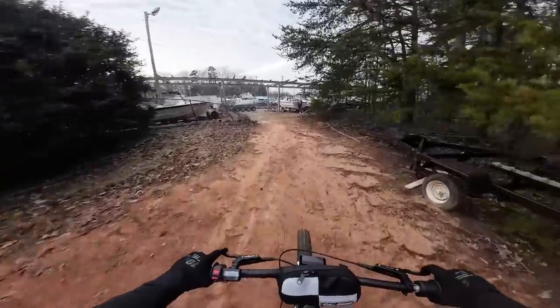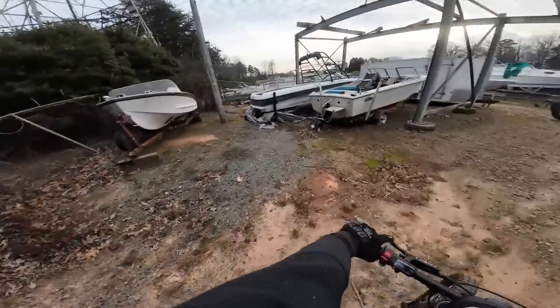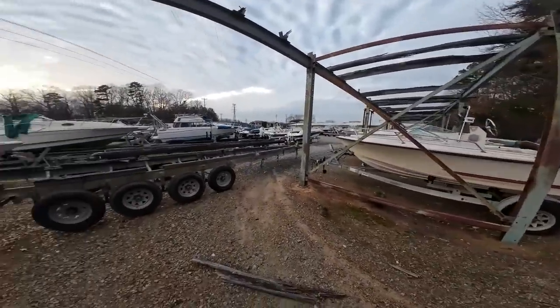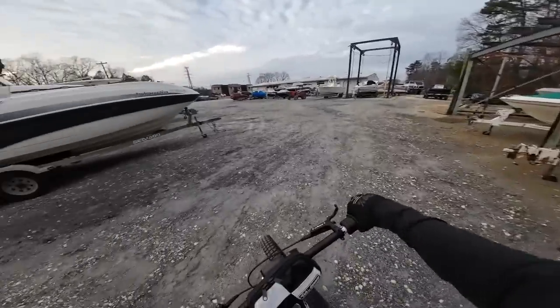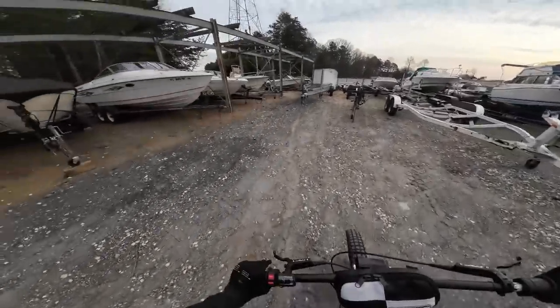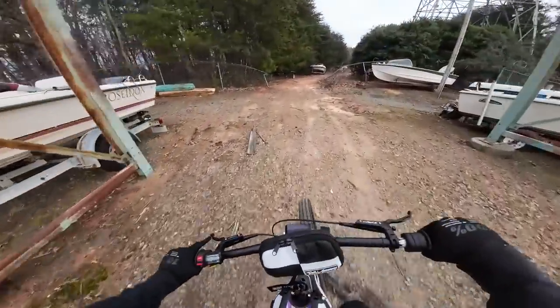Oh, is this like an abandoned boatyard? What is this? What the heck? Is it open? Is this like an actual running shop? I mean, the gate's just wide open back here. Look, Mo's literally hitting the jumps. Oh, I think this is a place of business. I don't want to get in trouble. But there's a lot of boats back here and they don't look like they're that nice.